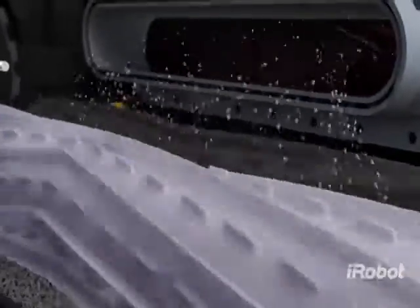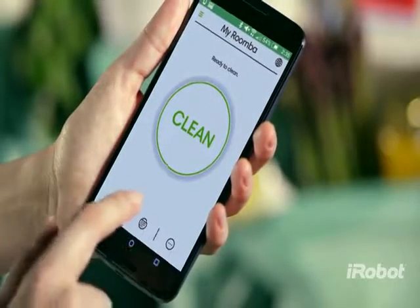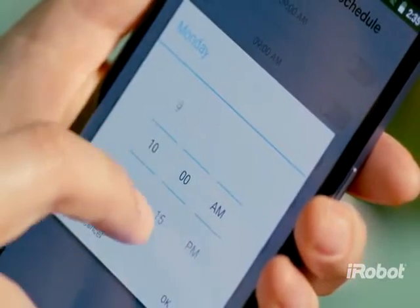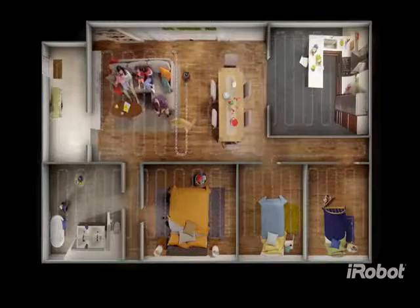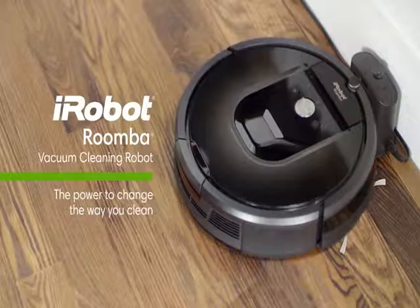And thanks to the new iRobot Home app, your powerful cleaning partner is always ready to go. You can start, schedule, and monitor the 900 Series from just about anywhere and anytime. Cleaner floors every day, all at the push of a button. The Roomba 900 Series. The power to change the way you clean.